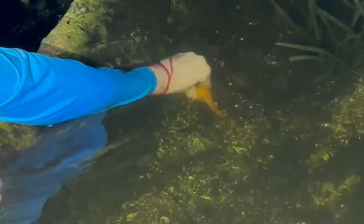Ready? 3, 2, 1. Did we get it? Oh really, no, it just went through the hole. I had him. No. Once the water's murky in here, it's really hard to spot a fish. So we just gotta take some random nets and hope we get them. I don't know what that was, but something was under that rock.